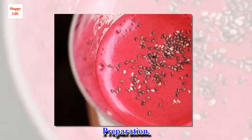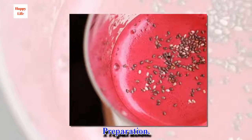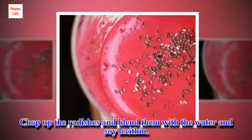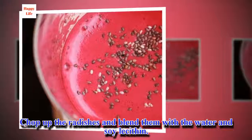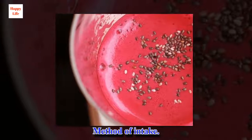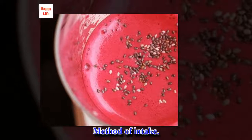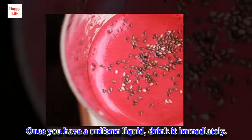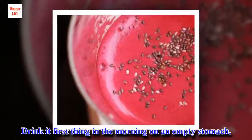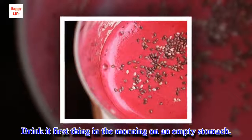Preparation: chop up the radishes and blend them with the water and soy lecithin. Method of intake: once you have a uniform liquid, drink it immediately. Drink it first thing in the morning on an empty stomach.